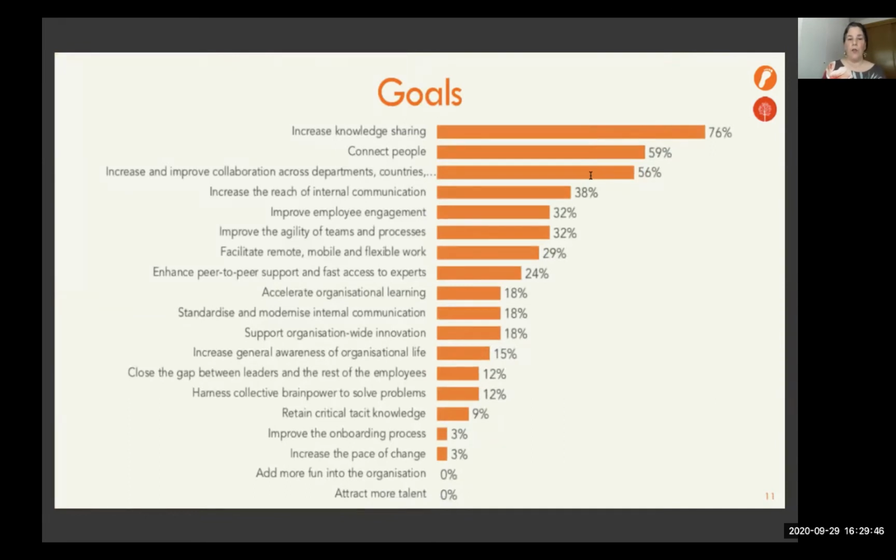In terms of the goals, what we also found out, interestingly enough, is that the main reason for organizations to invest in social collaboration platforms is actually to increase knowledge sharing. And considering that knowledge management is my main passion, I was delighted to see these results. But there's also two other significant points, which is organizations are also looking at these platforms as a way of connecting people and also to improve collaboration across departments and geographies.